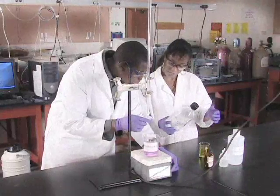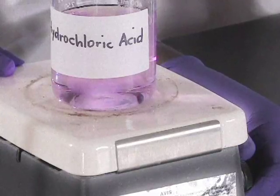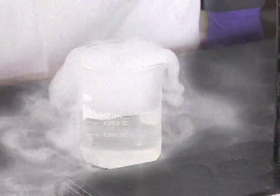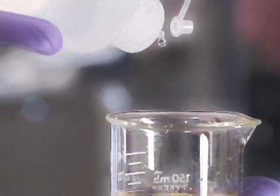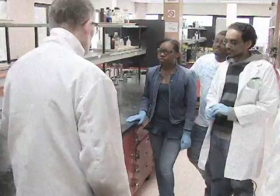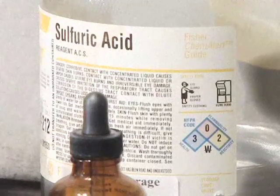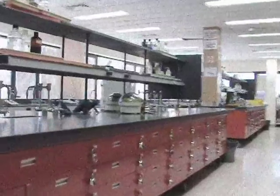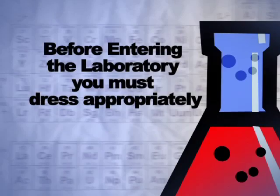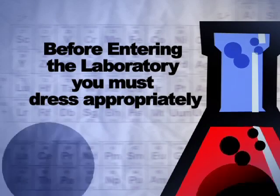One of the first things any scientist learns is that working in the laboratory can be an exciting experience. However, the laboratory can also be quite dangerous if proper safety rules are not followed at all times. The EHS office has prepared this short instructional video on the safety rules that must be followed while working in the laboratory. Before entering the laboratory, you must dress appropriately.